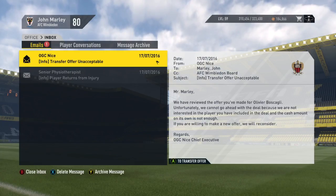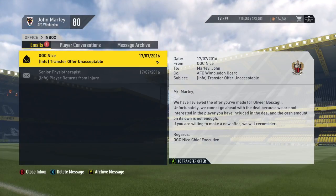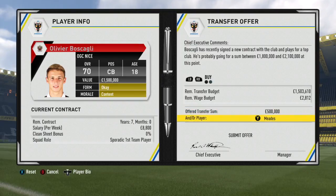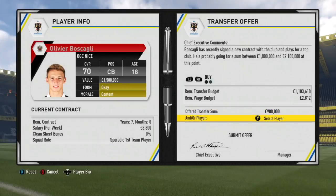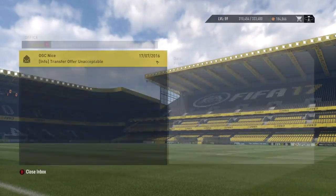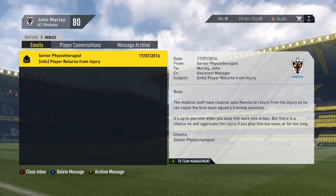So Nice have said that they're not satisfied with our bid for Pascali because they're not interested in the player we've included, and the cash amount is not enough on its own. So we're going to take Meds out of the deal, and we're going to have to bump it up significantly. £900,000. It's going to be a lot, but he's a very good centre back, so it'll be worth it in the end. And also, Jake Reeves has returned from his injury, so he'll be fit to play in the pre-season tournament final.